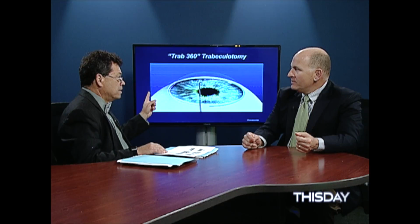Okay. So either way, we're basically creating a bypass of one sort or another. So where we bypass and how we bypass is determined by where the blockage is really. Just like in the heart, we can bypass this vessel versus that vessel. Here, it's different parts of the eye. Here we have this as another type? This is yet another type, a TRAB 360.